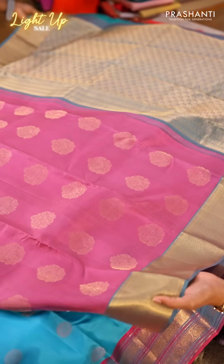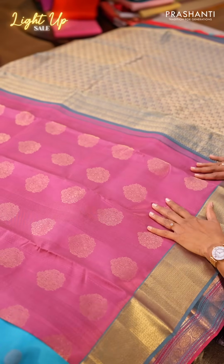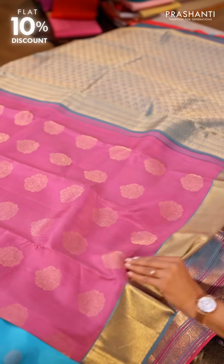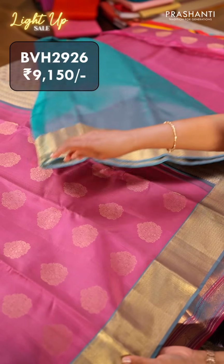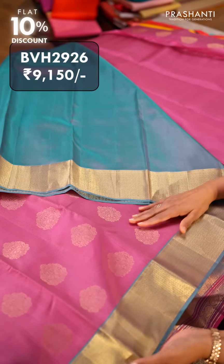Mauve, another beautiful sari, self-embossed weaves and buttas alternating in the body with a rich contrast border, a beautiful zari pallu, and this has got a matching dual tone blouse.